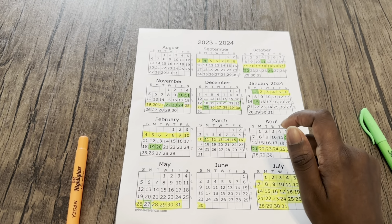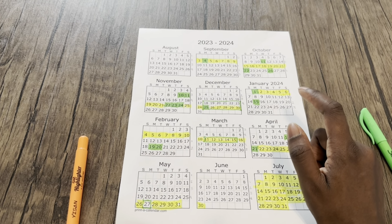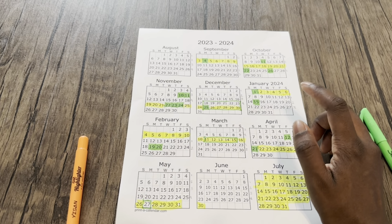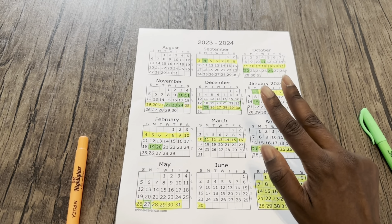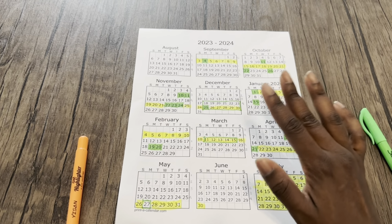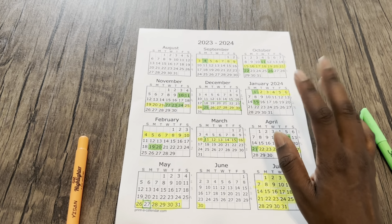So that day will be a teacher's planning day for me to prep for the next 4 to 5 weeks and to assess what we've done and different things like that. So that's my teacher's planning day. The next day is a field trip day. I don't know if it's in this order. I just know that these are the things that will happen that week. Next day is a field trip day where we'll take a field trip.